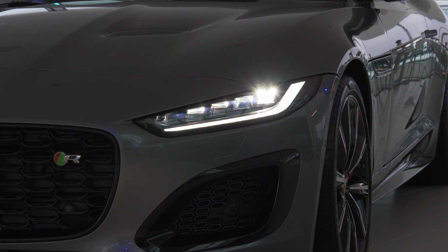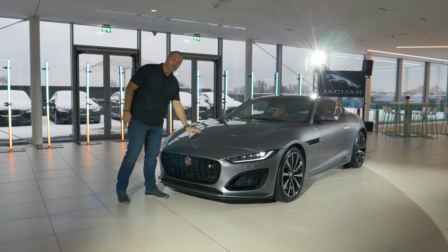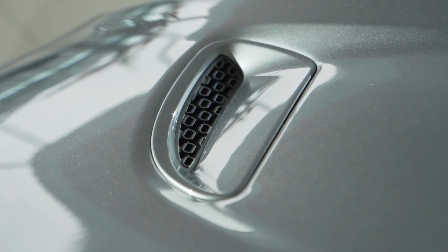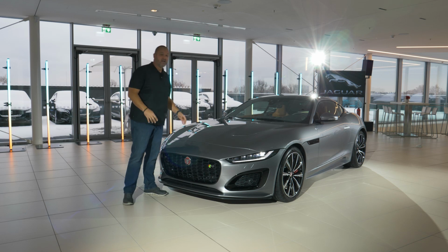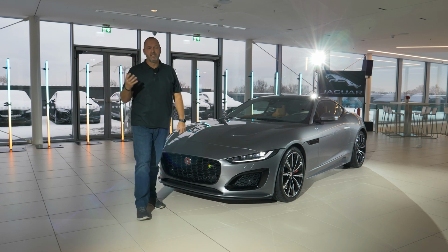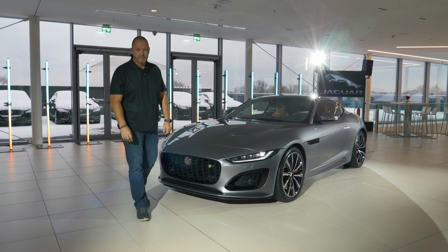And on top of this, very, very important for me is to look at the new hood, because you find these air outtakes here at a completely different position and a different shape. They were here, now they're down here. This is an optimization on one side for the aerodynamics, on the other side to give the big engines more fresh air.